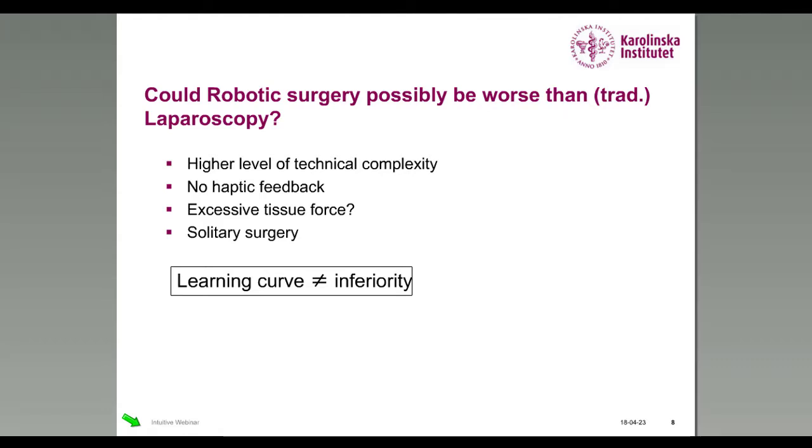But I think it's also extremely important, and I will come back to that later, that the initial learning curve, however you define it, whether it's 20 or 50 or 100 cases, is not the same as inferiority. So we need to be clear when we compare robotic surgery to anything else, like laparoscopy or open surgery. Are we comparing apples and pears? If we compare a surgeon in the initial learning curve, we cannot expect exactly the same outcomes.